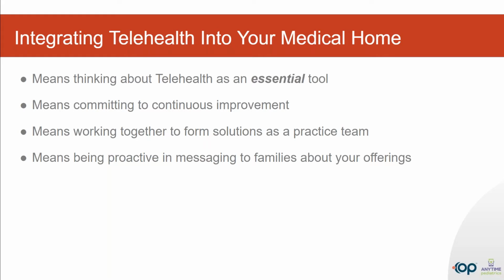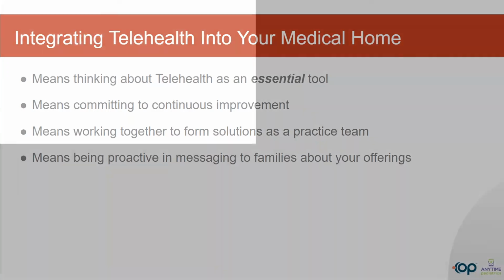I'd like to talk a little bit about truly integrating telehealth into your medical home. And that means that we have to think about this as an essential tool. It means that we've got to be committed to continuous improvement, that we haven't just decided this is the tool we're using to get us through the emergency until somebody bails us out and this is all over and then we can put it away. It means that we're really looking at it as a new essential tool that will morph over time, and we need to work together to form solutions as practice teams.